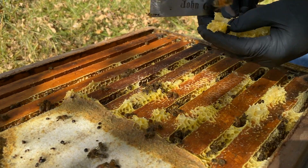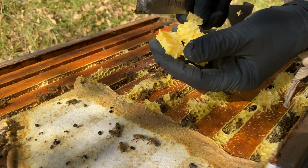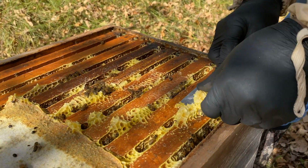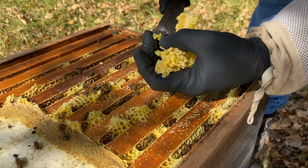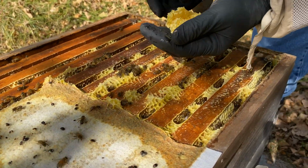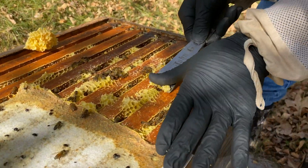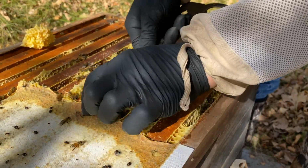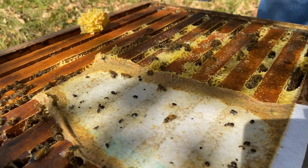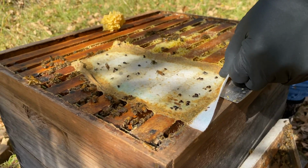This has got fall goldenrod honey in it that's going to sugar. The higher the glucose, the quicker honey granulates. Now we're not removing anything right now that puts them at any kind of risk for starvation. I can smell the goldenrod in it.